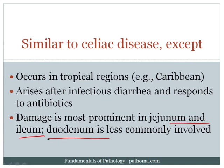Now, because the disease is predominantly in the jejunum and the ileum, you can also get nutritional deficiencies based on what is occurring in the jejunum and the ileum. So remember that in the jejunum, that is the key place where we absorb folic acid. So we can get folic acid deficiency. And also, the ileum is the key place where we absorb vitamin B12. So we can theoretically develop a vitamin B12 deficiency.